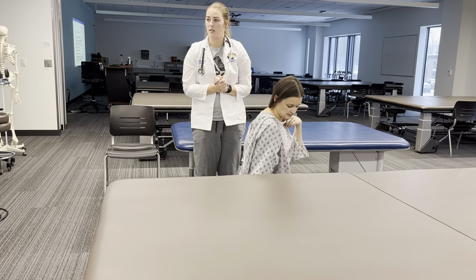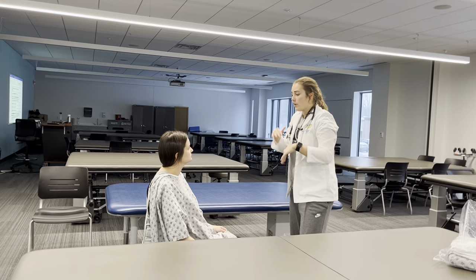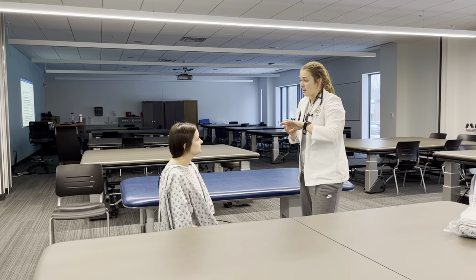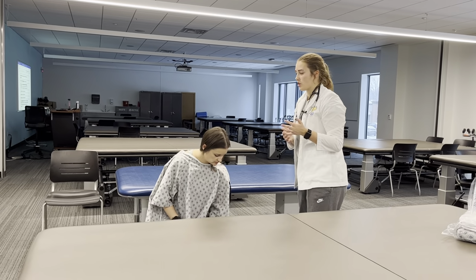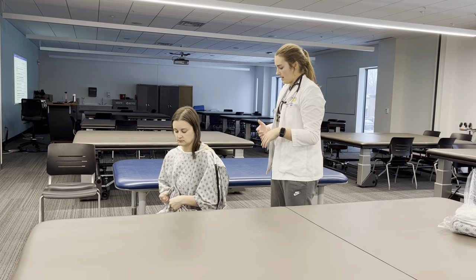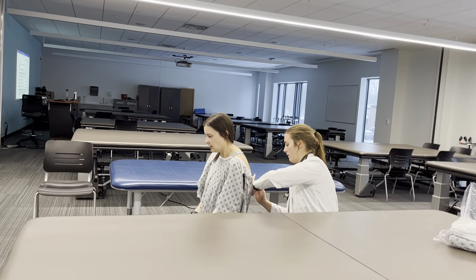Now what I'm going to be doing is looking for the movement of your diaphragm. I'm going to percuss on your back kind of like I was doing, but it's going to be for diaphragmatic excursion. I'm going to have you take a deep breath in and a deep breath out. All right, so I'll let you know. First, we're going to start with a deep breath in. I'm going to have you hold it.